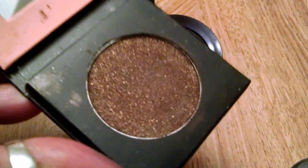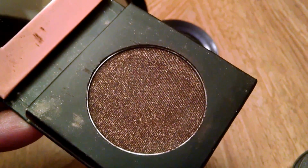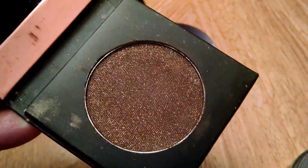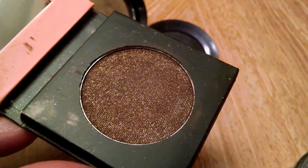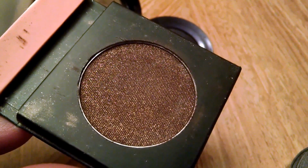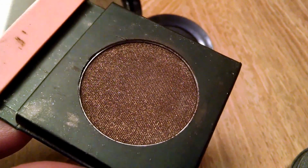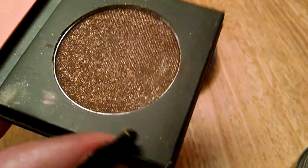Here's another one by The Balm, and it kind of reminds me of Galapagos by NARS. I think I have another one of these, guys. And so, same with the Black Carrot one by Laura Mercier. I have another one of these. This is going in the giveaway pile.